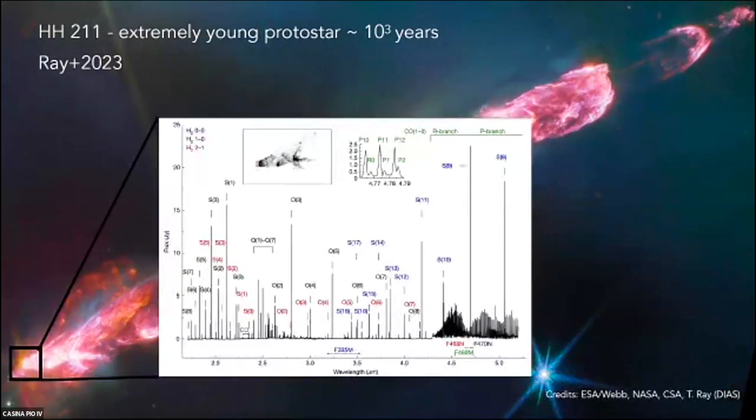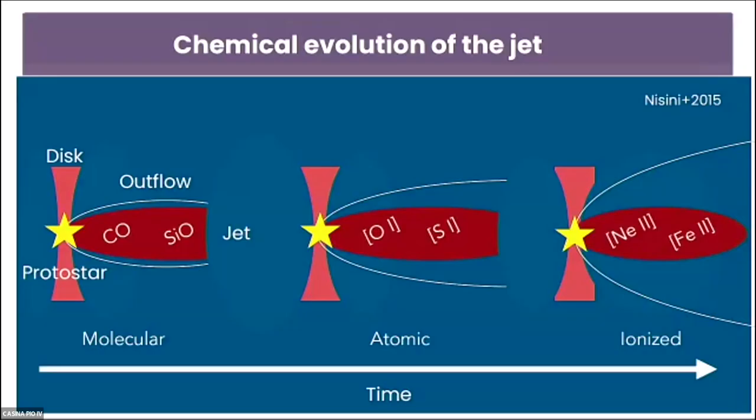And as an image can only tell part of the story, if we look at the spectra, what we actually see is that there's a wealth of molecular lines, but very little ionized content. So this jet is very different than the one that you just showed previously. So what could be the origin of those differences? And the answer to that can come from evolution.